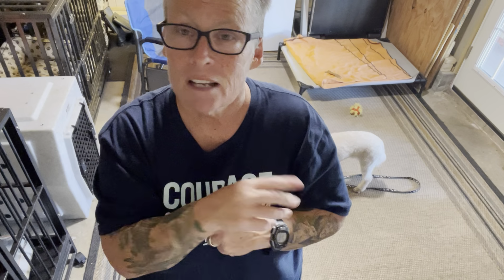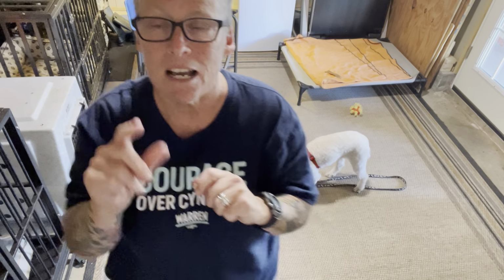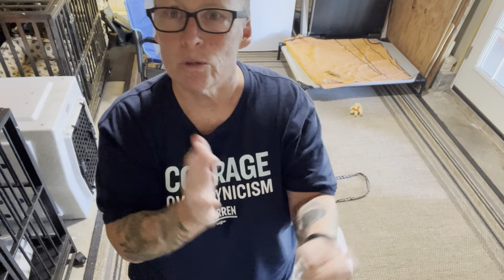He gets a reward after the break. If he breaks early, I don't correct him and I don't say sit again. I just give him hand signals and spatial pressure. I get him back into a sit without any commands, rewards, or punishment. And then I go back to the break. So it's a two-step command. It's sit, and then pause, and then break.